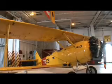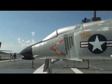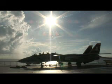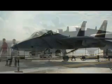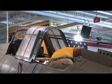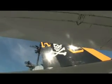Behind me you can see the World War II aircraft, and we have 19 total aircraft on board, focusing on all the eras of naval aviation, up to and including the F-14 Tomcat, which was just recently taken out of service. The World War II aircraft are maintained in the hangar bay in order to preserve them and not expose them to the elements of the flight deck, where the conditions can be very harsh.